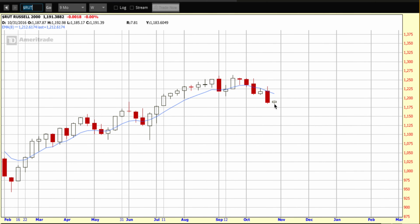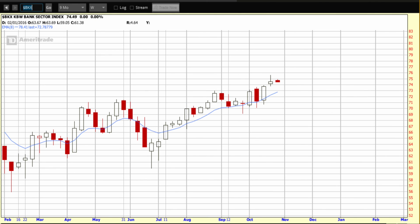Here's the Russell so far. Will it hold this area of support? Kind of needs to here. So we'll be keeping an eye on that. Again, we're looking at it on the 9-month weekly. And the banking sector had this topping candle last week.